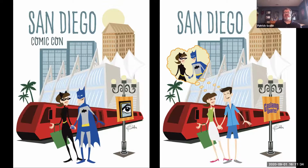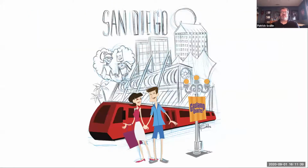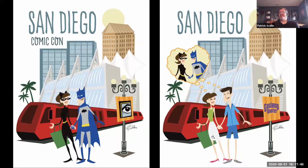And you can see how my original concept, where I was working on her in this color scheme, maybe that didn't work so well against the red train, for example. So I decided to change her color scheme and go with a complementary color instead, so she would stand out against the red train. Darkened some of the lamp posts and other things so they would stand out against the background elements. So those kinds of color choices can only happen when you're in the revision stage, when you've developed your art and then now you're trying to work on it.